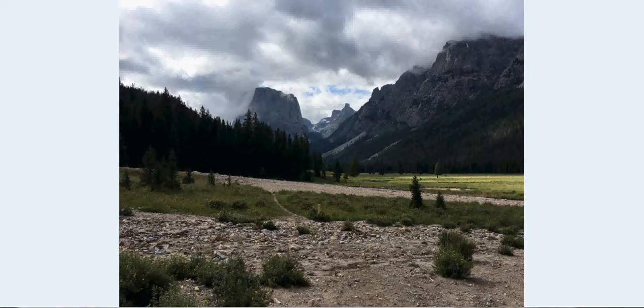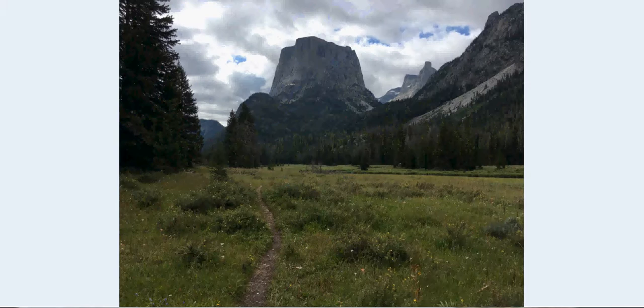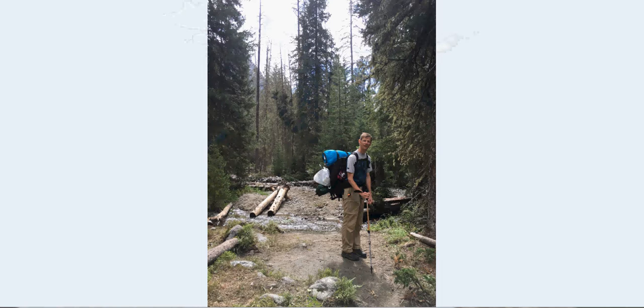And the views kept getting better as you would walk along the Green River. The trail pretty much paralleled the river and did not gain much altitude for about 12 miles, just following this valley, and Square Top continued to dominate the horizon. And there's another view of Square Top in one of the meadows.